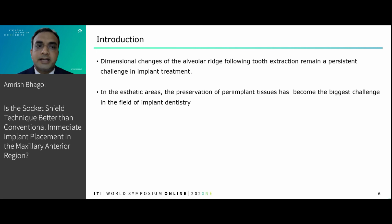As we all know, dimensional changes of the alveolar ridge following tooth extraction remain a persistent challenge in implant treatment. Especially in the aesthetic areas, the preservation of peri-implant tissue has become the biggest challenge in the field of implant dentistry.